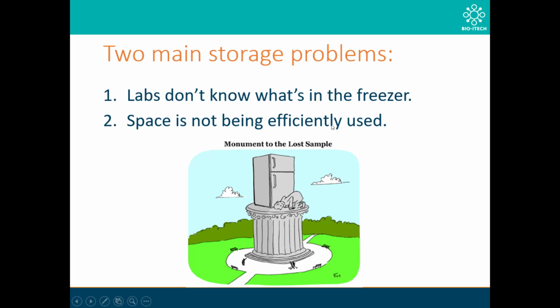And then also space inside the freezer is not being used efficiently. So we'll have lots and lots of boxes that might have 1 or 2 tubes in them, or we'll have lots and lots of boxes that are really, really full, but they don't work with the current rack or the current system that we have in the freezer. And we don't want to get rid of anything.